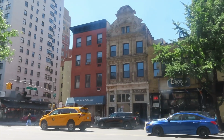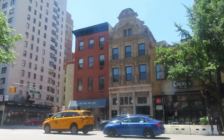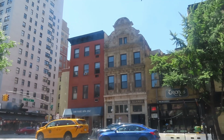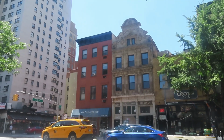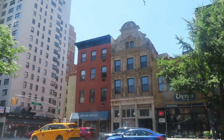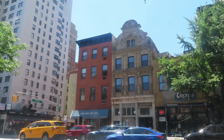And here we see what was originally called Scheffel Hall. It's originally a German-American social club. It became Links Rathskeller, or the German-American Club. It's in a Renaissance Revival style. And Tuesday's Restaurant and Fat Tuesday's Jazz Club was located here.